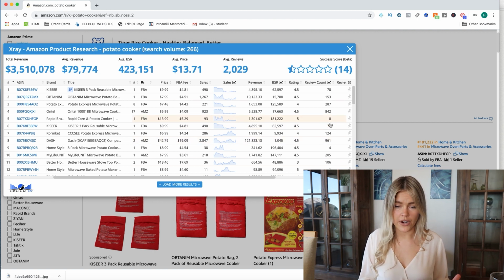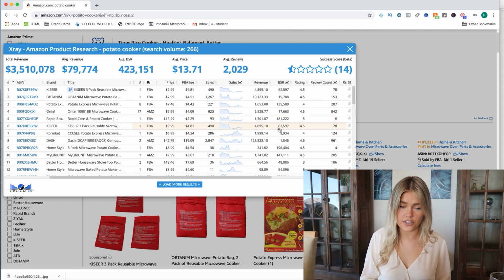This doesn't look bad, right? Let's pretend the market is stable. You can compete with these. You can compete with someone doing 78, 153 reviews, 8, even 124. It's not bad, right? So that's not terrible.